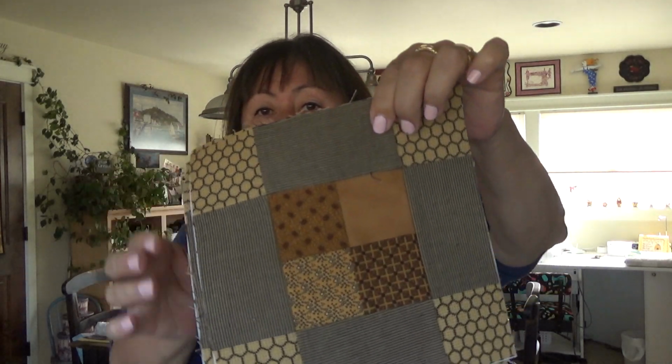Good morning. Well, we're on to the next step, which is to fuse the bees in the four corners of the blocks. And you know, I cut out all my bee parts and they go on these four corners. What I really want to share with you is this project, whatever project you do, is your own.